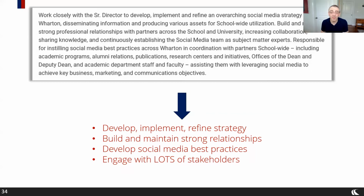And then this one is lots of stakeholders, right? We want you to engage with academic programs, alumni, publications, research centers, offices of the dean, academic department staff, and faculty. It's like everyone. And so in your resume, you really want to demonstrate in any role that you've had that you've worked with many different types of people in different roles at the same time and have been able to adjust your narrative to sort of match those people, right?